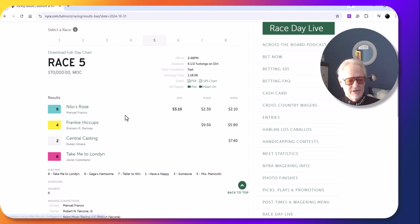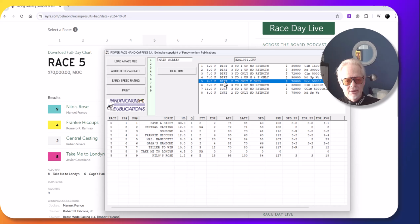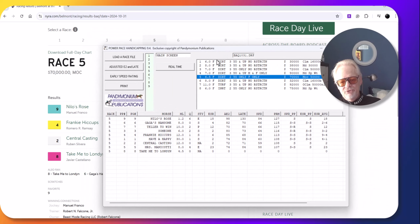In race 5, Nilla's Rose just looked really good on both. I'll show you something about this too. Nilla's Rose, as you can see, paid $3.10. If you're using Power Pace and you just look at the ratings here, it's very good at showing you horses like this that are not horses you want to bet against. Look at the ratings here.